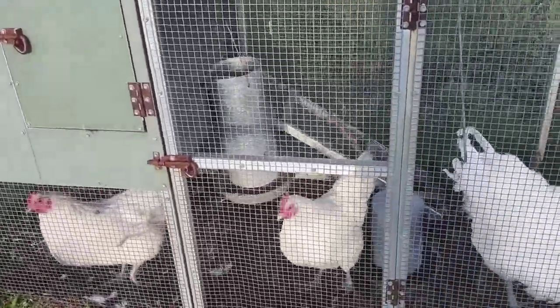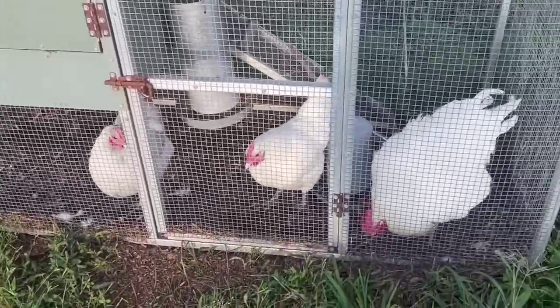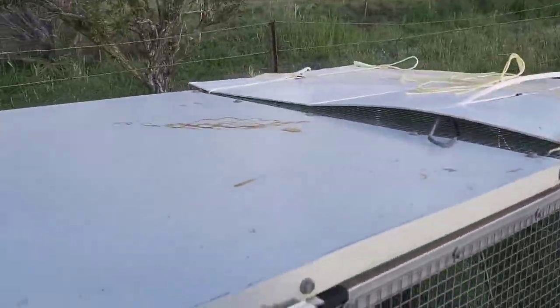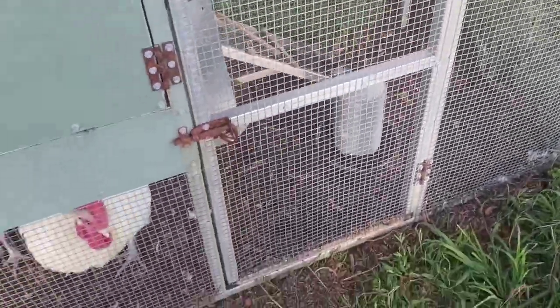I'm going to have to give these girls some water because they've run out. But I put a heap of wood chips down there so they had somewhere safe to sit that wasn't wet. And I did put tarpaulin over the top too, but it flew off. Oh look, an egg. I'll get Matthew to come out and sort that out. That's one of his little jobs.